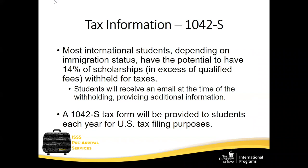In addition to the 1098-T, there is also a tax withholding for scholarships that are in excess of qualified fees. That's called a 1042-S. If you fall into that category, where your scholarships awarded are in excess of the fees, we will withhold 14% of that to give to the IRS. You then at the end of the year file a tax return, and you may or may not get those funds back depending on any other income that you have.